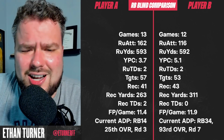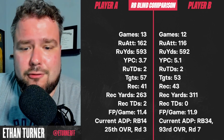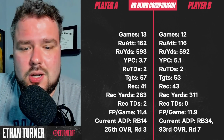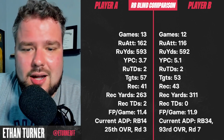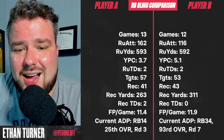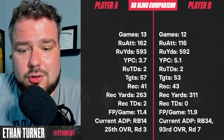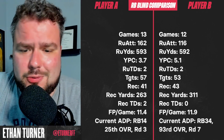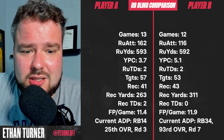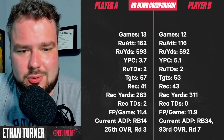Again, the guy on the right, a little bit more efficient with his touches, only 2 more catches, but 50 more receiving yards. So guy on the right is getting a lot of just really efficient numbers out of this, even though he's not getting a ton of opportunity. So one thing that I'm definitely looking at there. Fantasy points per game is about the same, kind of expected given their stats are almost identical, but look at the price tag with these two guys, okay?